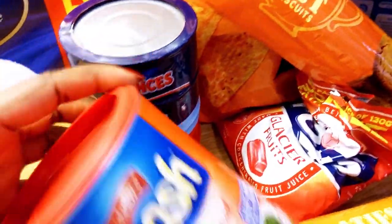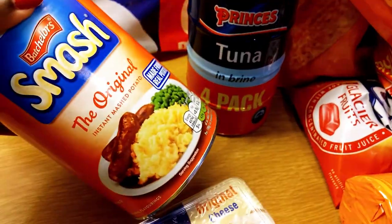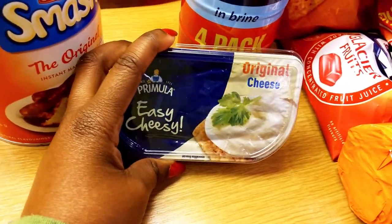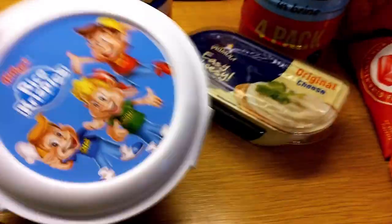And then I have Smash, which is like mashed potato powder. It's an instant one, all you do is add water and it makes mashed potato for you, basically for those lazy days when I don't want to do anything. And then this is cheese for snacks at like movie night.